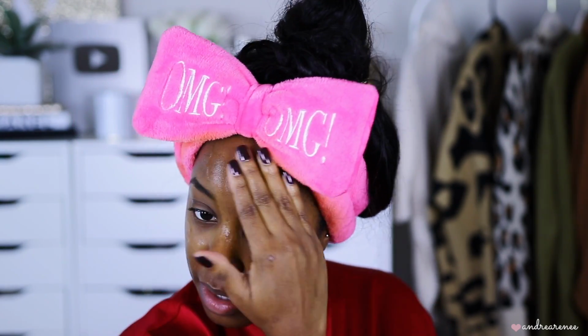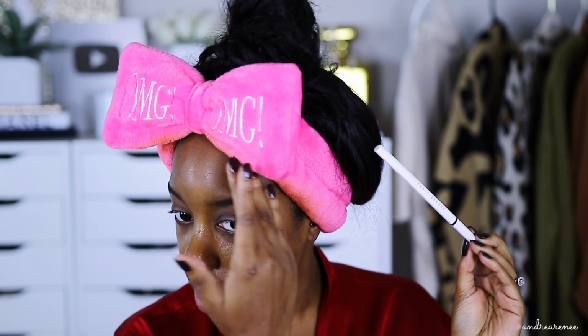So I pretty much just press it in like this on the skin, and then I just let it sit for a few minutes because this is the part where I go in and do my brows. And speaking of brows, the Fenty brow pencil is another product that I've been loving, that I highly recommend. My top favorite brow pencil that you can get from Sephora is the Benefit Precisely My Brow, which I used to use all the time.